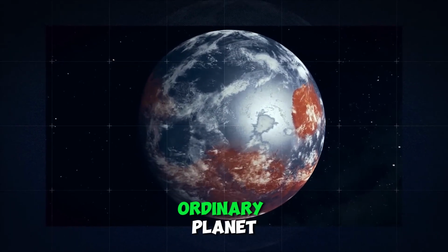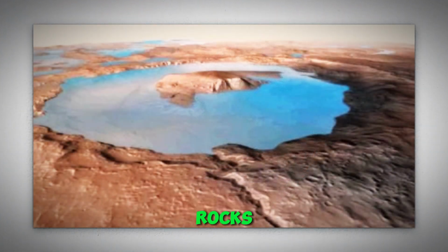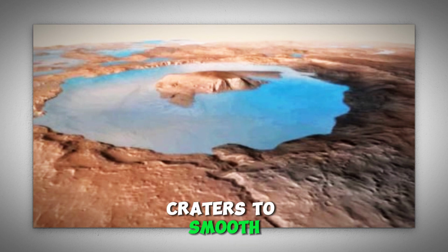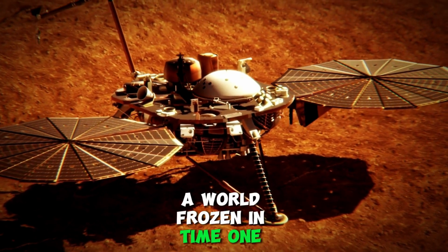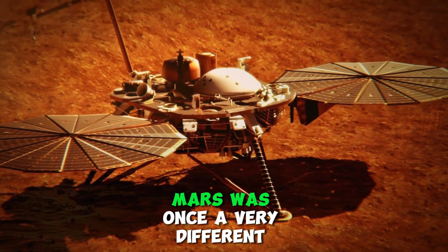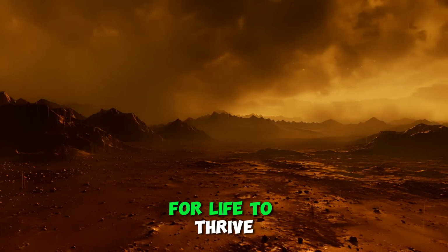Mars is no ordinary planet. The rover's footage shows a place from dusty plains to jagged rocks, and from deep, ancient craters to smooth, eroded riverbeds. It's a land of mystery, a world frozen in time. One thing is clear, Mars was once a very different place, with flowing rivers and lakes that might have made it possible for life to thrive.